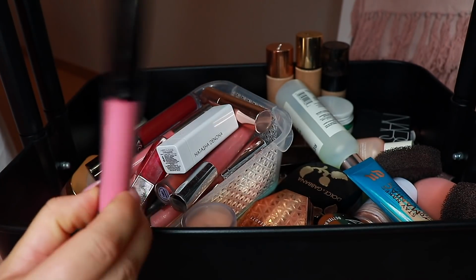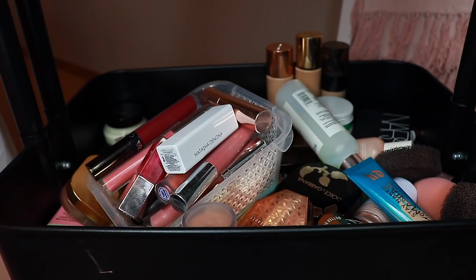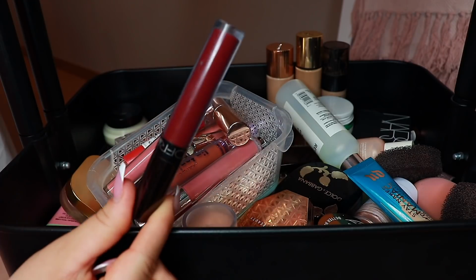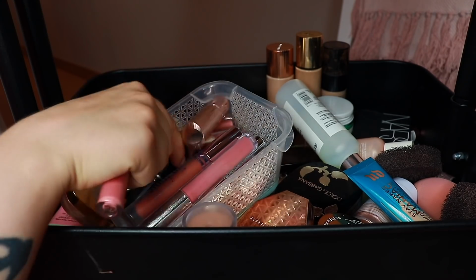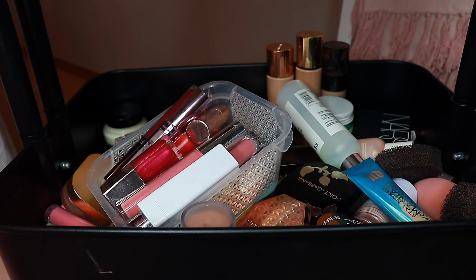I did use quite a lot of this one, which is Panama from Ofra. And one of my goals is to use my Ofra ones a lot more along with my ColourPop ones. I also threw this one in for a fun little look that I did with the Natasha Denona Love palette. And I just feel like I dabbled into most of the lip products that I have in here.